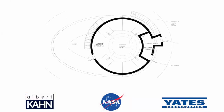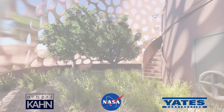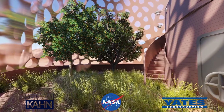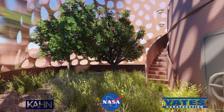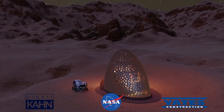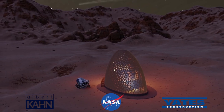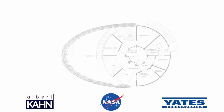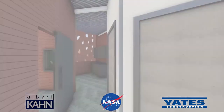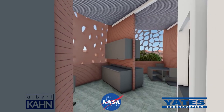The grade level will contain the access to the SEV and connections to future habitats. Access occurs from a floor hatch in the airlock. A garden area is located outside of the foundation wall area and accessed from the laboratory level. The design of an oblong projection in the shell allows for a great deal of daylight for gardening and food production. The medical exam and procedure room, along with an emergency shower, are located nearby should any urgent action need to occur from outside the habitat.